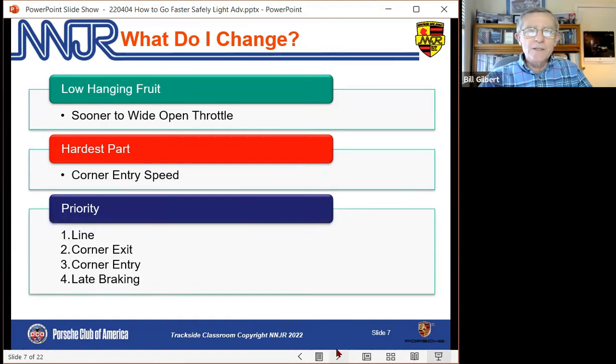So to summarize this, the priority of how do I improve always follows this sequence. Is the line correct? And yes, we can tweak it slightly, as I mentioned above, but fundamental line has to be there. Corner exit, always the next priority. Corner entry only after we've optimized exit, and late braking only after we've optimized exit and entry. Braking at the last possible moment runs high risk of compromising your entry speed and, for that matter, your exit speed. So moving the braking point in is not the thing to do. Keep it 20 feet, 10 feet earlier than it needs to be until corner exit and corner entry have been optimized.